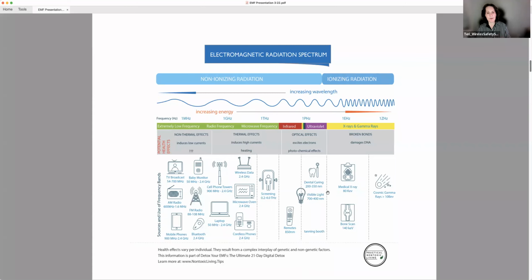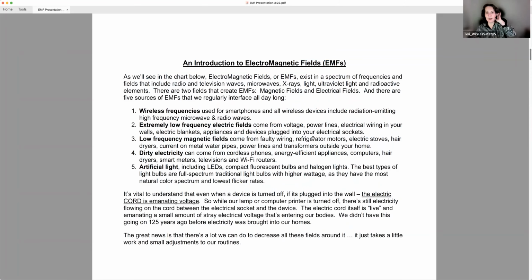So what's going on with the technology right now is, as everything increases for faster download time, we're going to a higher and higher frequency, which is emitting a higher level of radiation. So, very simply, we're going faster and faster, and each part of the spectrum has different biological effects that have been documented.